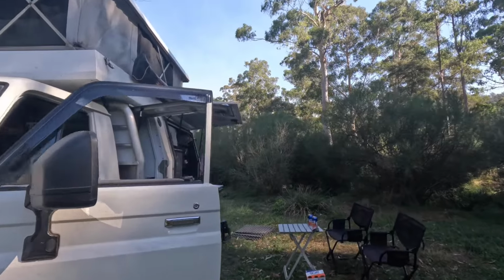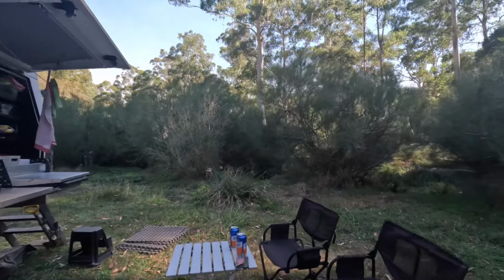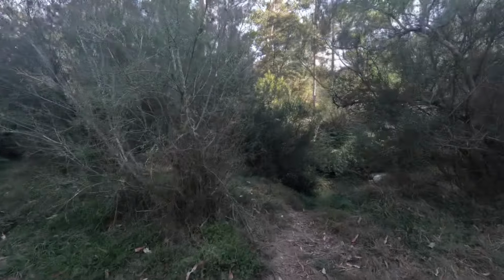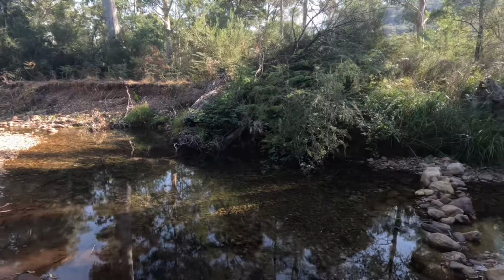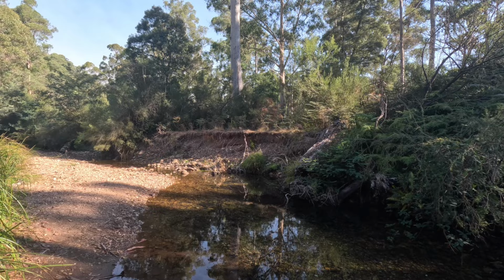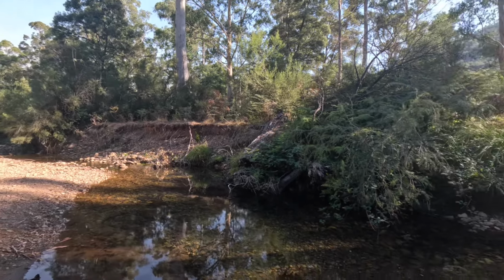And then we are already having aperitif. Here is the little creek. The water is so clear. It's amazing. Here you go.